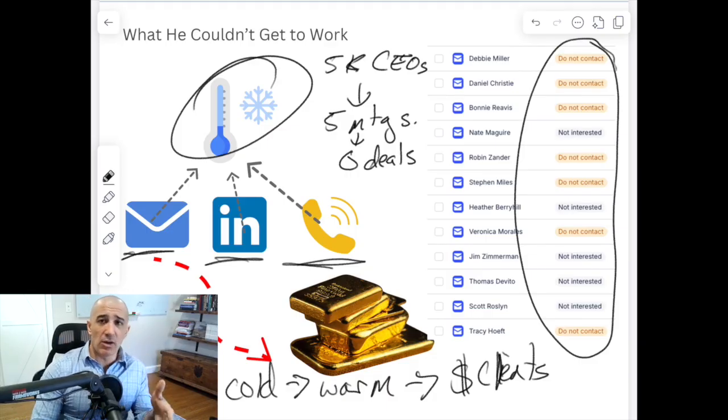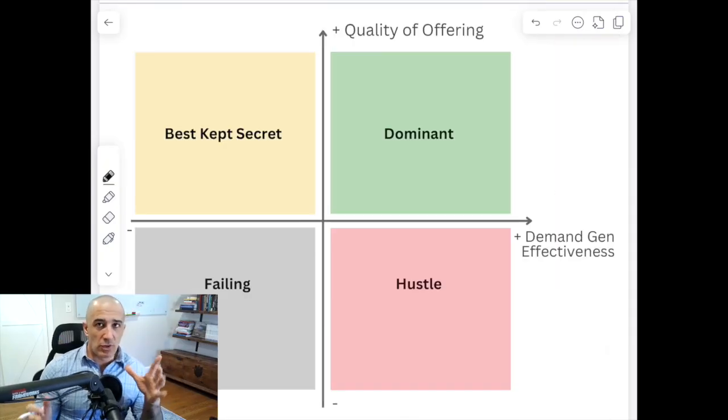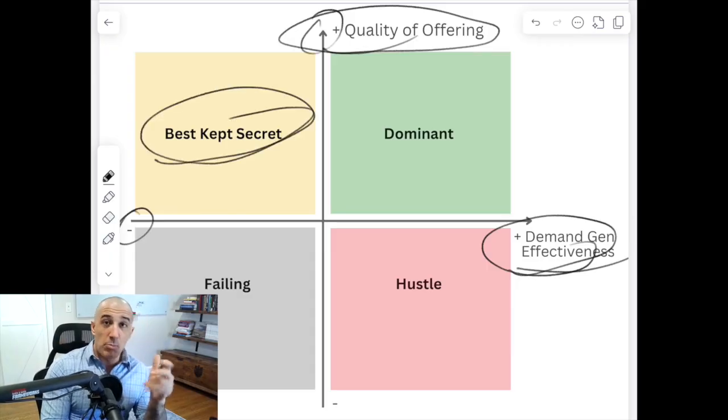And so what we see here is, this is not a business, this is a practice, because there's no consistent way to convert those folks. And so just from a methodology perspective, what we see a lot of organizations in this world dealing with is they have a really high quality offering, yet their demand generation is not good. And so they're over here. So they're kind of on this axis. And so they're in this best kept secret category. And so the question is always, how do we get back into this dominant category?